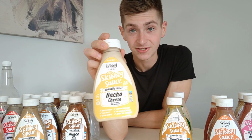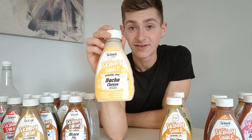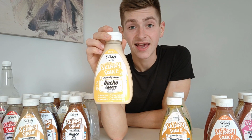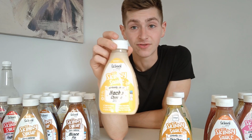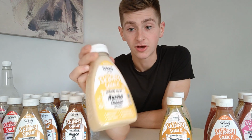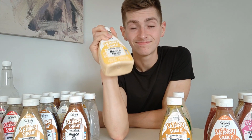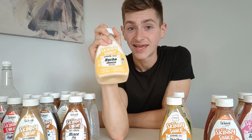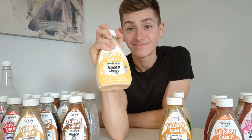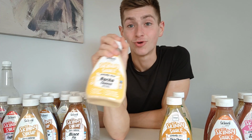One that I want to quickly get out of the way because it's not going to be very positive is Nacho Cheese. This is disgusting. It tastes like plastic. It tastes like fat-free cheese that's been left on the side. I don't know how this got through production, but please Skinny Food, do something about this one because it's crap. I really don't like it. If you want to come get this, you're welcome to it.